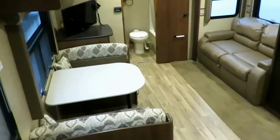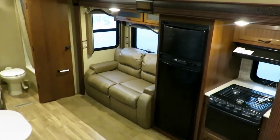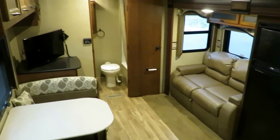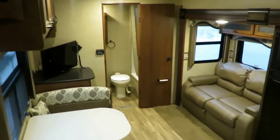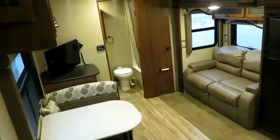So, I don't like to give used RVs a 10, but I'm inclined to do that. We're going to give this a 9.9 at least. You couldn't ask for a better, cleaner, nicely kept RV. And you get it at a used price tag.